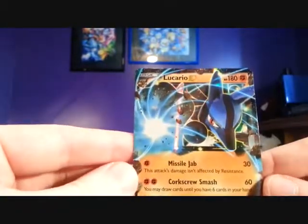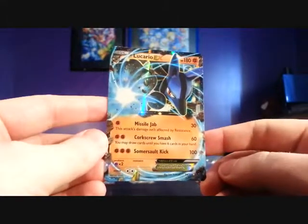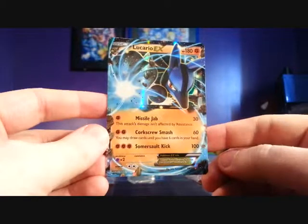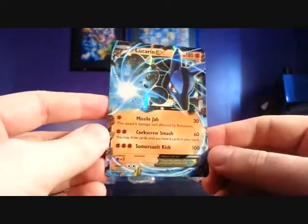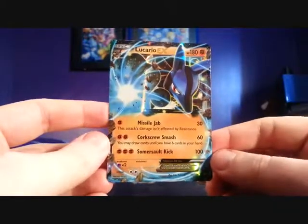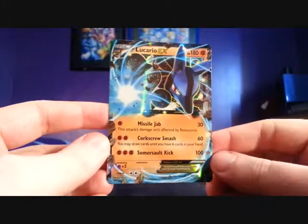The rare of this pack is going to be a Lucario EX. Now that's actually pretty cool, because I didn't know if I was going to get any EXs in these 2 sets, and to actually get one on the first pack, that's pretty impressive. Now, with these sets, the most recent sets, all EX Pokemon seem to be basic, except for their Mega Evolutions.